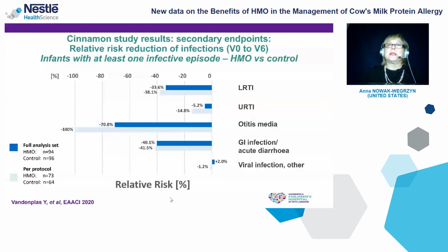But even more interestingly, the study replicated many of the observations from the healthy infant study, and it noted relative risk reduction of infections between V0 to V6. This graph represents the infants with at least one infective episode. This is in the context of direct comparison between those who were fed with formula with HMO versus controls. The dark blue bars represent analysis in the full set of participants. The pale blue bars represent analysis per protocol.